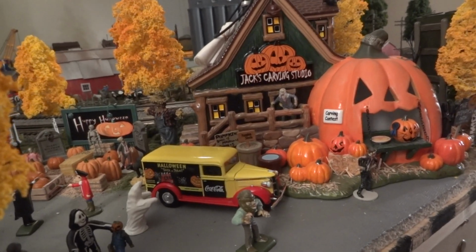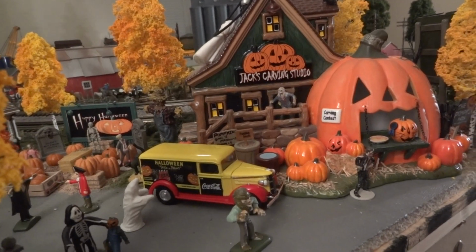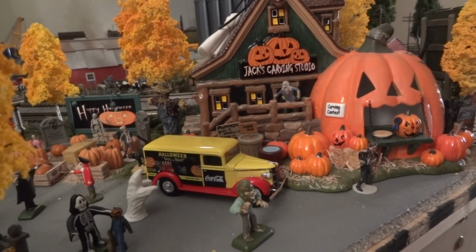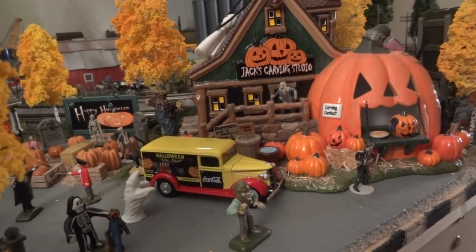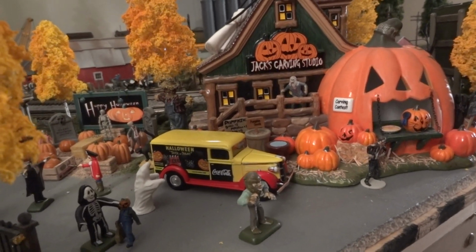Hey everyone, welcome to layout update number 20. In this update I'm going to show you guys some of the new things I got at York, tell you about some future plans for the layout, and also show you something really exciting that came in. So let's jump right into it.